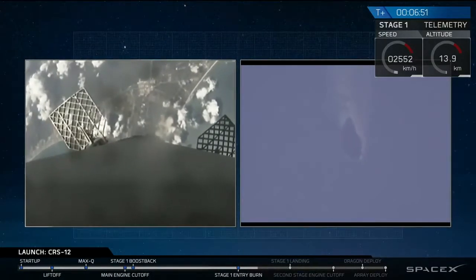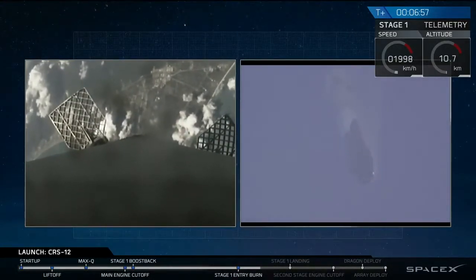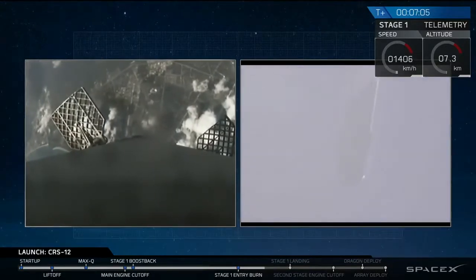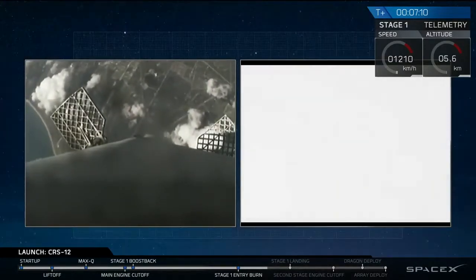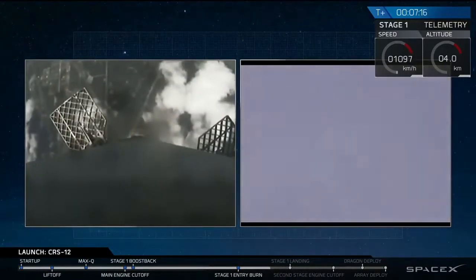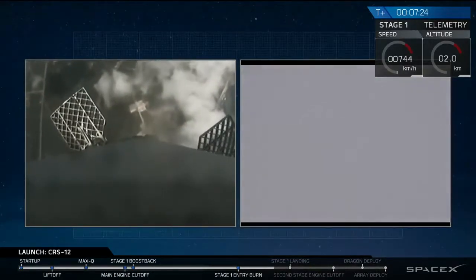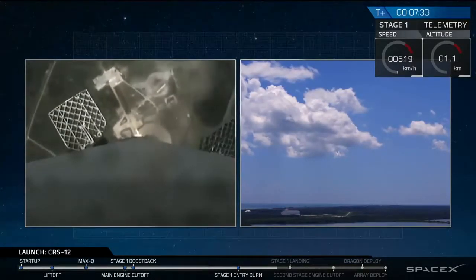You can see the rocket start to vibrate around as it hits the thicker parts of the atmosphere. In about 10 seconds, that center Merlin engine is going to ignite once more and set the rocket down as gently as possible at the pad at LZ1. Landing burn has begun. On the left-hand side, you can see the first stage approaching the pad. And on the right-hand side, you see the pad shot. Let's watch it land.